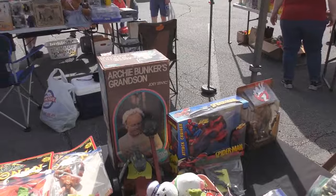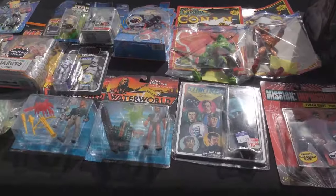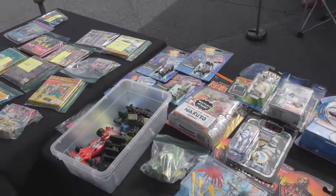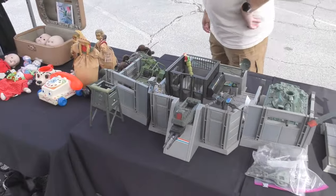Archie Bunker. Grandson. Oh, his daughter had a baby. They gave this a lot of crap because it's anatomically correct. G.I. Joe headquarters.